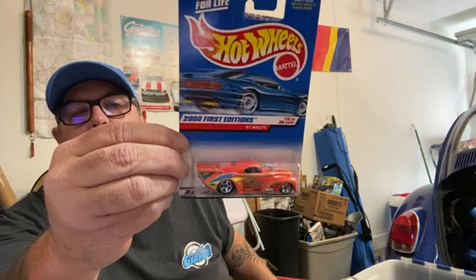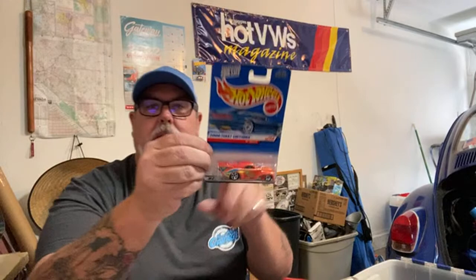I'm running out of table space, folks. Oh, here's another 2000 edition. Orange Willy. I knew I had a few of them. It's a 2000 first edition, but the pack, it's a 1999 pack. I don't know if that means anything. Well, it was on the thumbnail. I'll get to it.